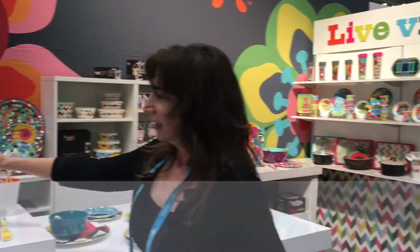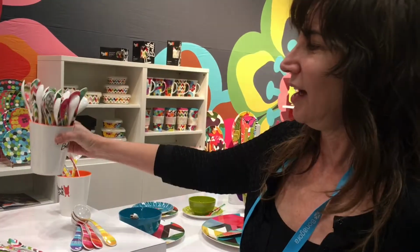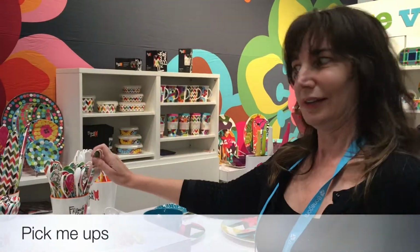I'm going to do a quick run through my favorite new product. Dessert spoons. They come in a vessel. I love that they're a bunch of patterns all together, and the price is so good. $2 at retail. I can't say no.